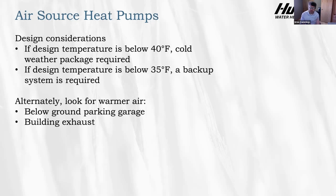So you can design something where you could duct it or whatever. That would help, but again, you're adding cost and complexity to the system as well. Another thing to consider is buildings with high air changes. You can use the building exhaust, and by doing that, you're guaranteeing yourself a constant temperature of air throughout the year. Instead of just blowing the air outside, you're able to extract some energy from it for the heat pumps. So those are a couple things you can do to make air source heat pumps work over a wider temperature range than just the air temperature you're designing for.